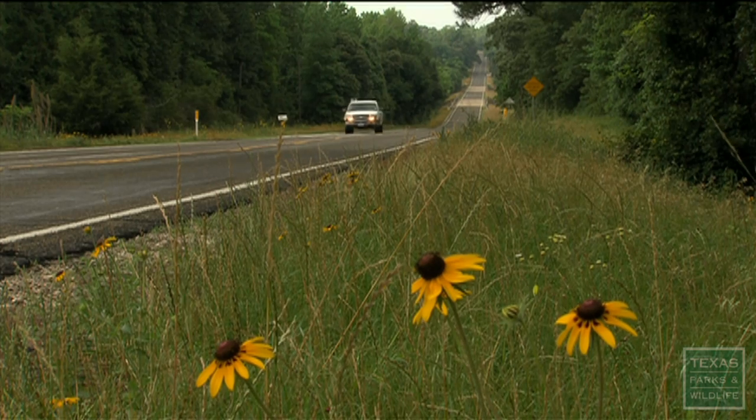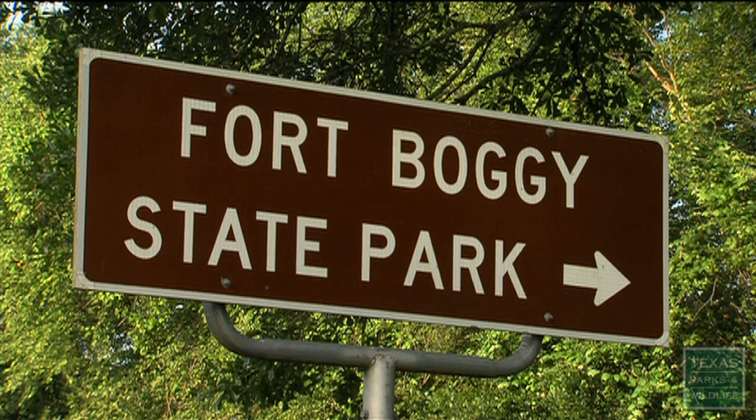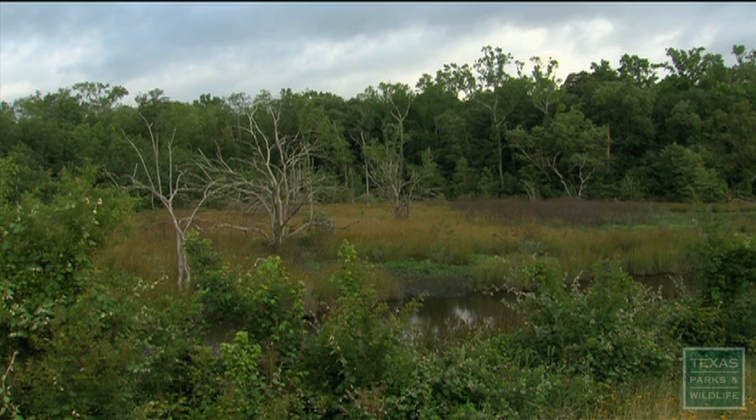We're located between Houston and Dallas on I-45, halfway between both, somewhat central Texas. Some people say, well, you're in East Texas. I say, no, East Texas starts about 100 yards right over here.